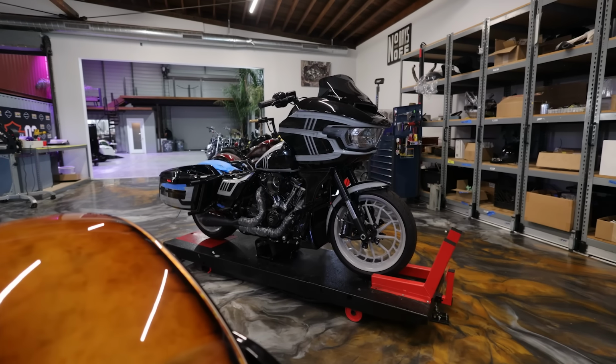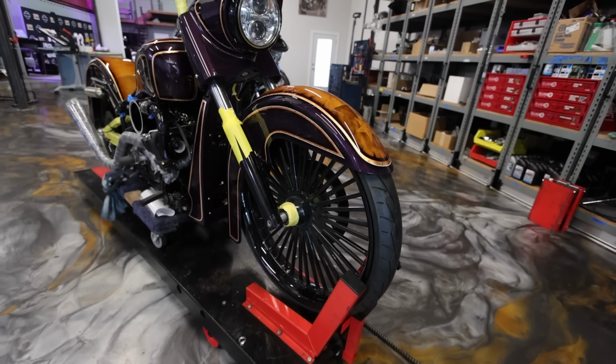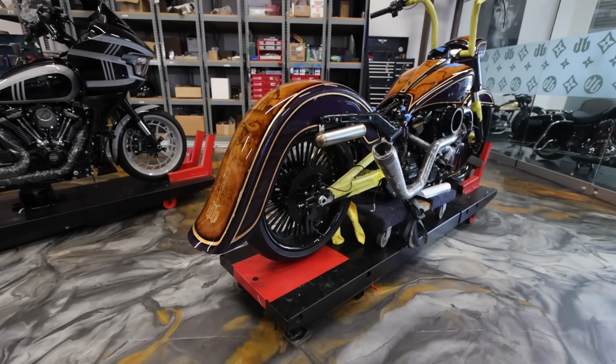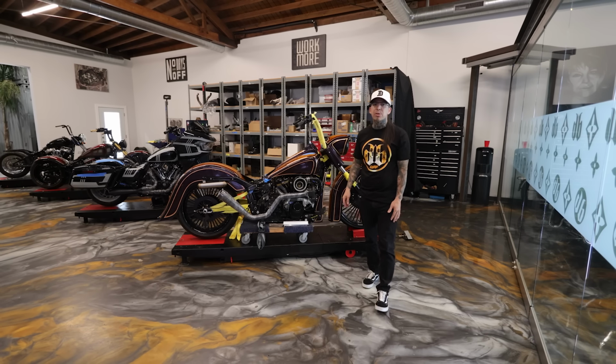Our last station, guys, where all the stations start working together. Our fabrication area is going to bring over the frame and front end while our guys start working on the motor. As the paint starts finishing up, pieces start coming along and they start getting installed, like you see this one right here. Full turbo setup, one-off frame, one-off pieces throughout the motorcycle. It's a kingtail, but it's going to be the aggressive style.